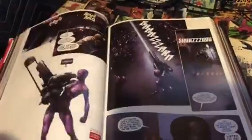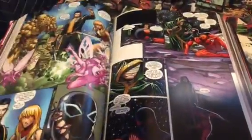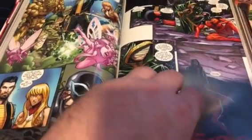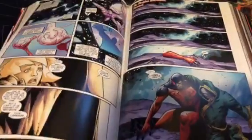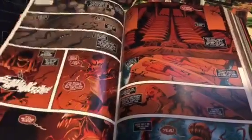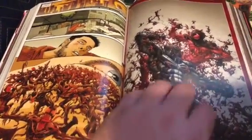Now, as far as the content of this Omni, I've read about 95% of it, and it's great. I really, really like it. I think it's a lot of fun. I've read a lot of those Carnage miniseries. It is not meant for children. There is a parental advisory on the back. And why? Well, because he goes around just murdering fools left and right. But overall, really solid book, really great read, really awesome art.